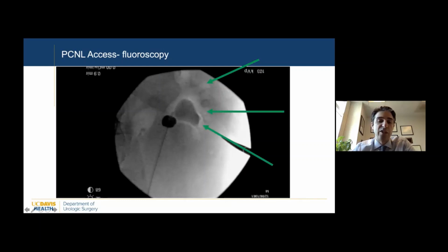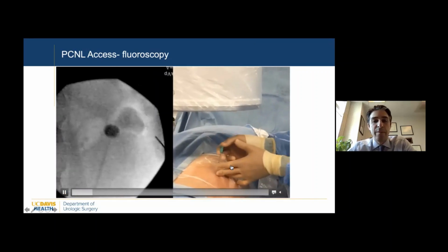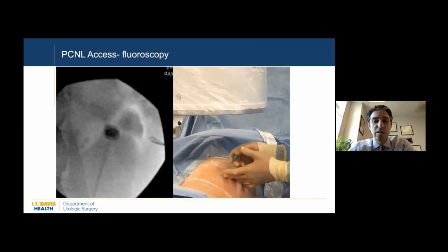We already did the triangulation here to figure out that this was in fact the posterior calyx, and you can see my hemostat there picking my entry point. So as we access this kidney, again, the goal is to keep that needle in line with that infundibulum. In the straight AP plane, we are advancing the needle until the tip is just at the calyx.